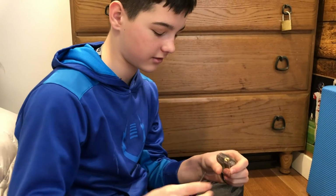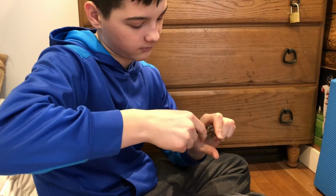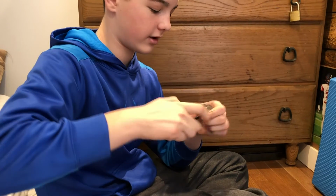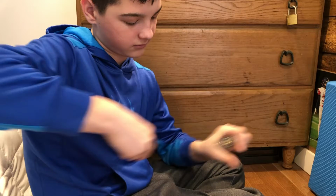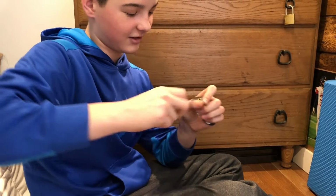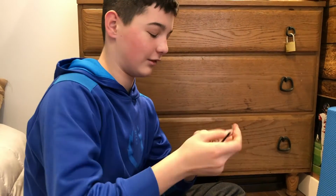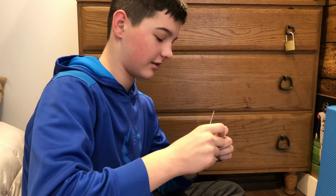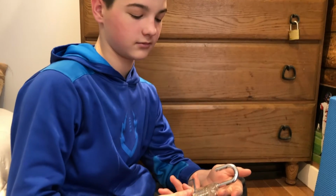Okay. Reset the pins quick. That'll put it on the spot. Jeez. You usually can do this first try. Here, let me try the other side of the tension tool. There you go. There we go.